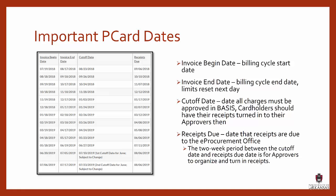2 weeks after the cutoff date is the receipt's due date. This date is when the approvers must have the receipts turned in to the e-procurement office. These 2 weeks are given for approvers to organize and submit the receipts. Cardholders should turn in their receipts to their approvers by the cutoff date.